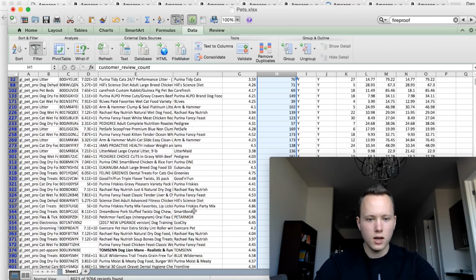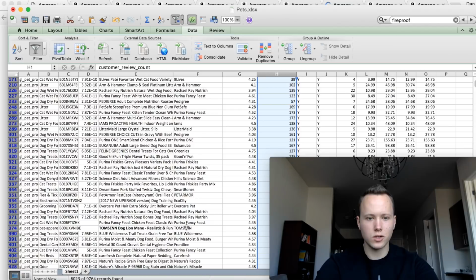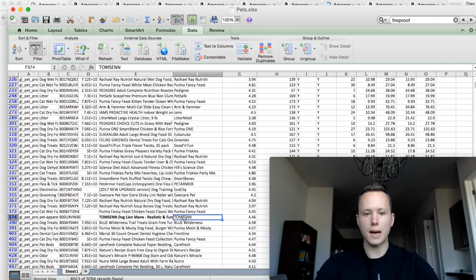Okay, so how you can do that right here. So scroll down, okay, and I bolded this right here because I noticed that Thompson, I don't recognize Thompson as being a big box brand. Okay, this looks private labeled. If it's an all caps brand name, usually it's private labeled in my experience, okay?